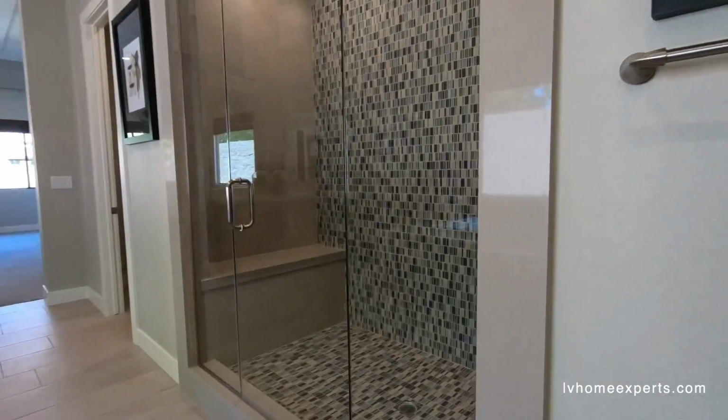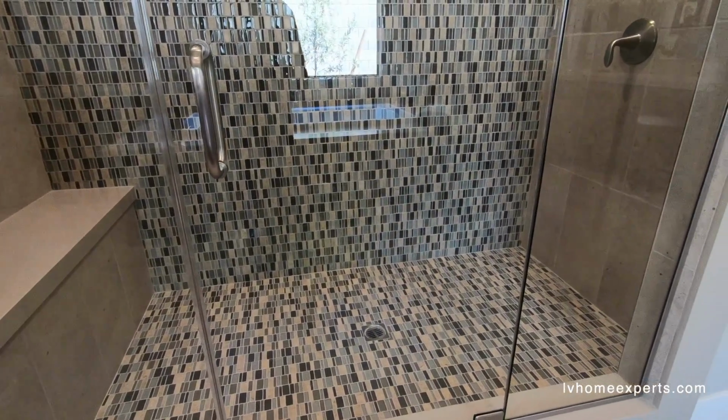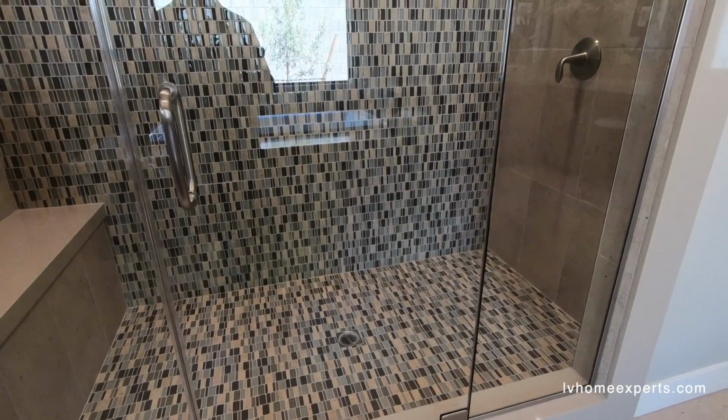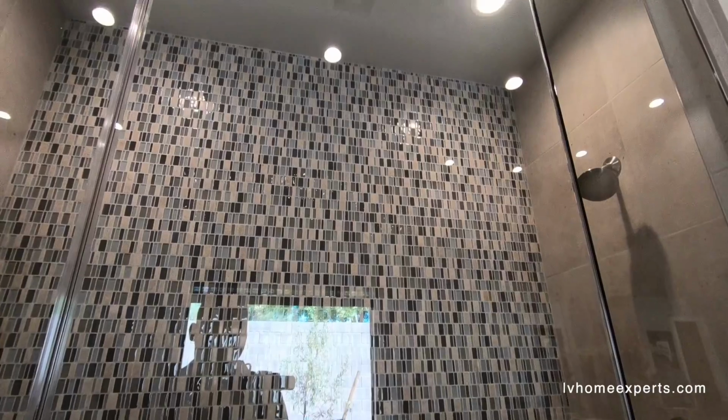This tile on the floor, man, this is sick right here. I'm loving this tile work. Look at that beautiful bench. That's a nice tile work right there.